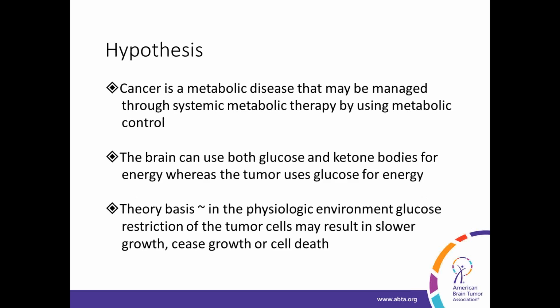So the hypothesis that we've been working on with cancer in the diet is that we know that cancer is a metabolic disease that may be able to be managed through systemic metabolic therapy using metabolic control. The brain can use both the glucose and the ketones for energy, while the tumor relies solely on glucose for energy. So the basis of our theory is that in a physiological environment, glucose restriction of the tumor cells may result in slower growth, it may cease the growth, or cause cell death of the tumor. And that's what we've been really looking at the past 2 years.